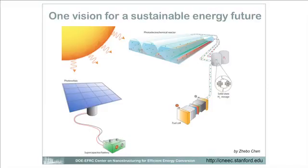Why you would want to make small sizes of materials for better energy conversion towards sustainable energy. So if you look at this nice vision of a sustainable energy future, and I know over the past week you've been hearing about different components of this, you might imagine that you could use things like photovoltaics, which you just heard about, to collect sunlight and put it directly into electricity.